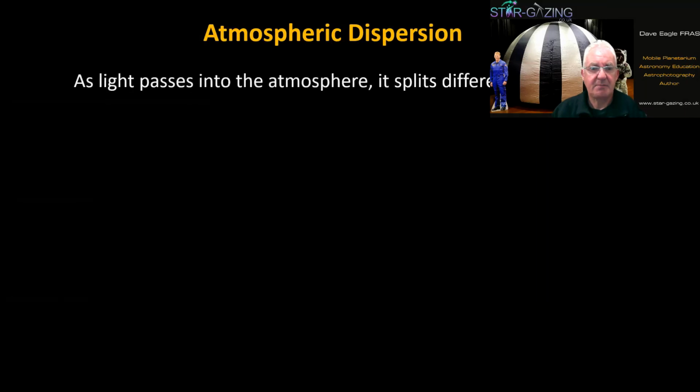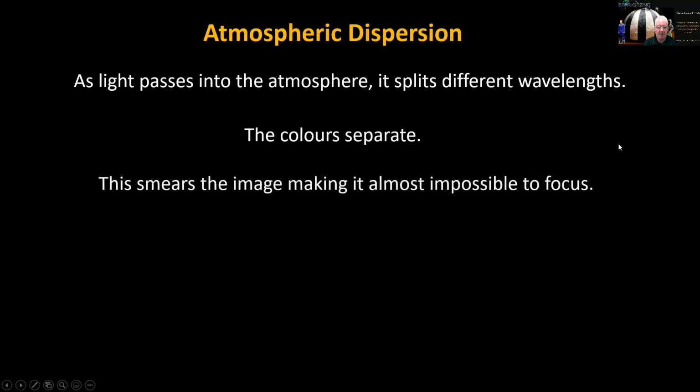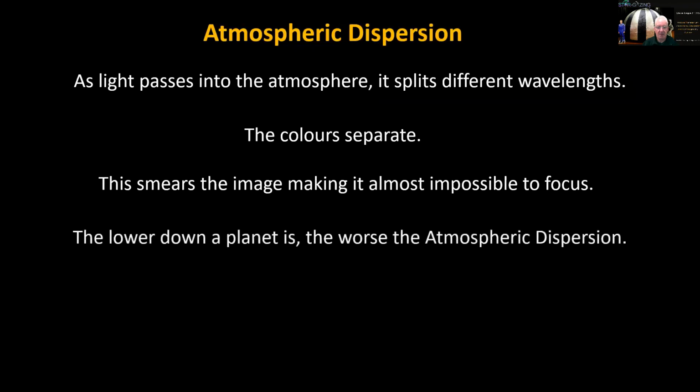So, atmospheric dispersion. As light passes into the atmosphere, it splits the different wavelengths of light. So the colours separate. So this smears the image, and that makes it almost impossible for you to focus it. The lower down a planet is, the worse the atmospheric dispersion becomes. So the higher up the planet, the less atmospheric dispersion occurs.